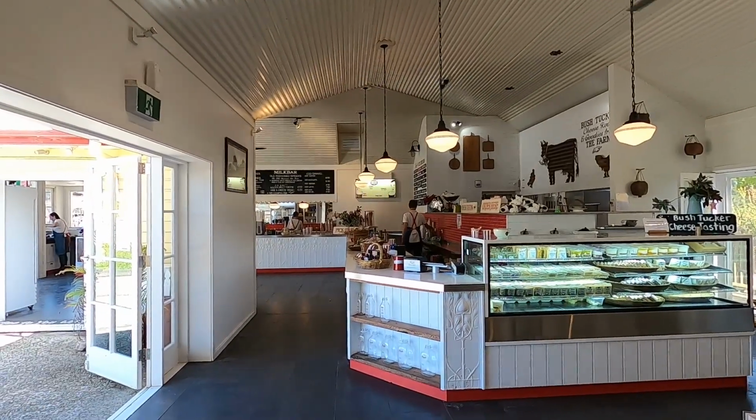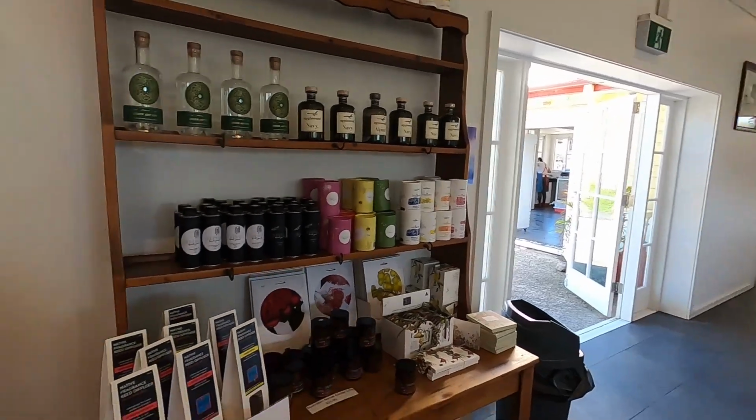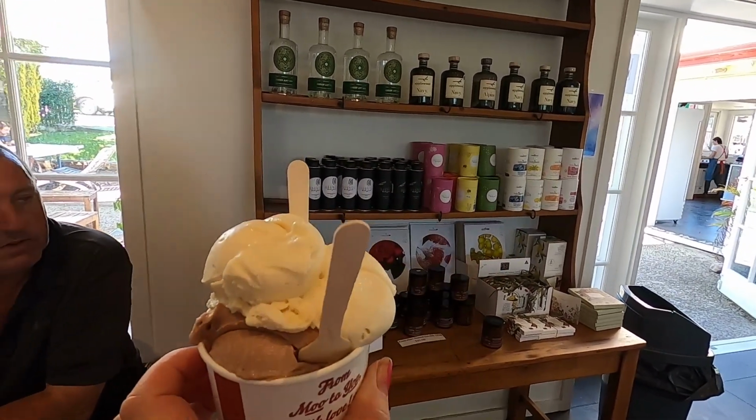You can also sample the ice creams, which I just did. I ended up with the chocolate and hokey pokey, it's called. I'm a bit boring. What have you got? Salted caramel. Salted caramel and a cone.